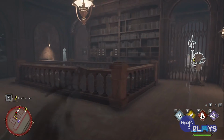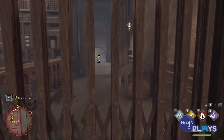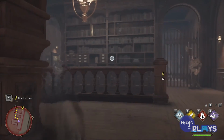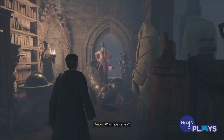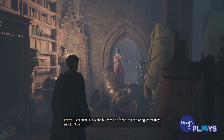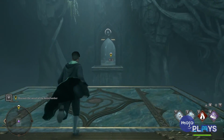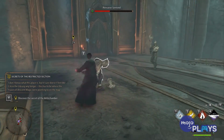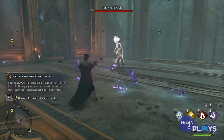Taking place in Hogwarts Library and its downright creepy antechamber, you and Sebastian Sallow must use Disillusionment to first acquire the Restricted Section key, and to avoid many of the area's ghosts. Unfortunately for you, Peeves the Poltergeist is overjoyed to report you once you have been spotted. It's a great quest because it guides you through multiple unique locales, whilst solving light environmental puzzles and battling pensive sentinels along the way. Take your time with this quest so you can soak in all of the spooky atmosphere.